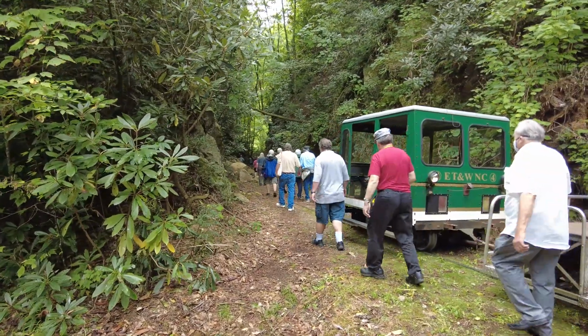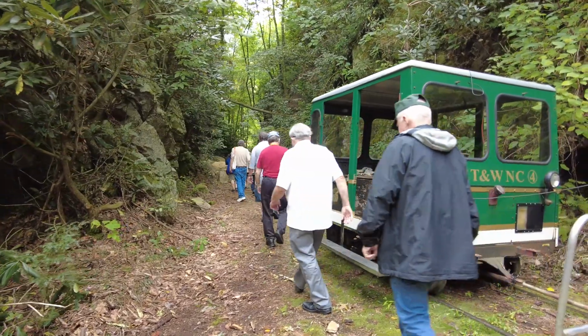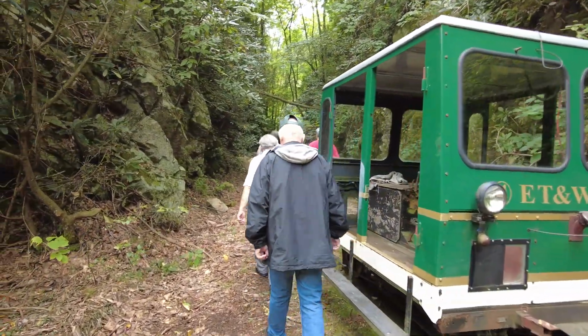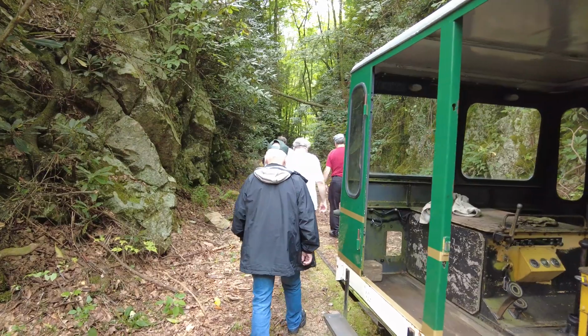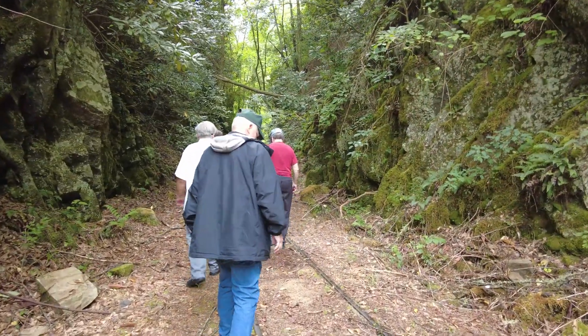At this point the train tracks are not in good enough condition to support the train that they run on a regular basis, but they are heavy enough to support the speeders. And here is the last stretch of a couple hundred feet before the bridge, which is out of service.